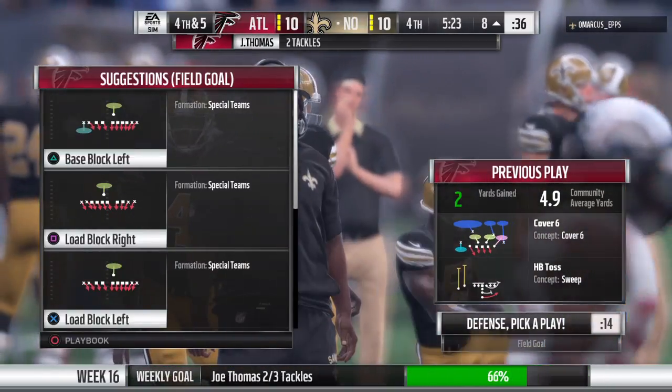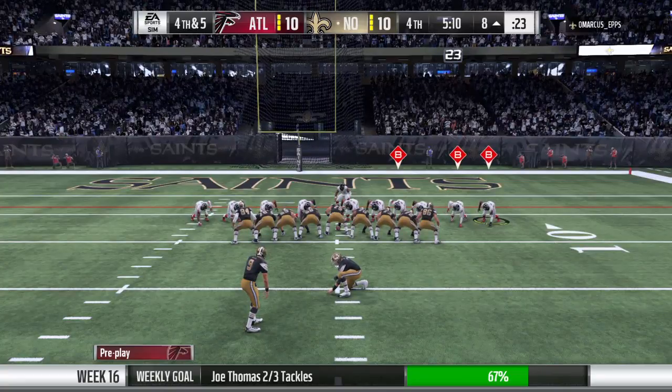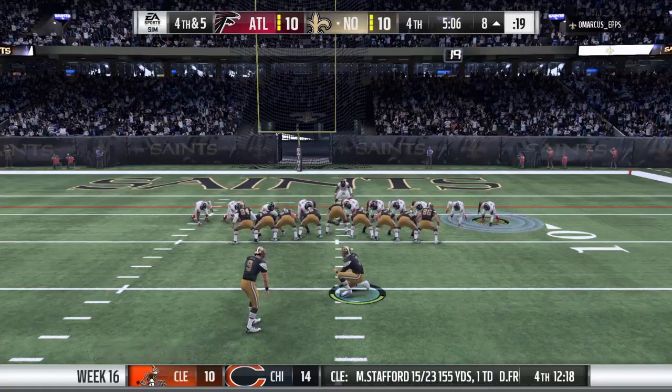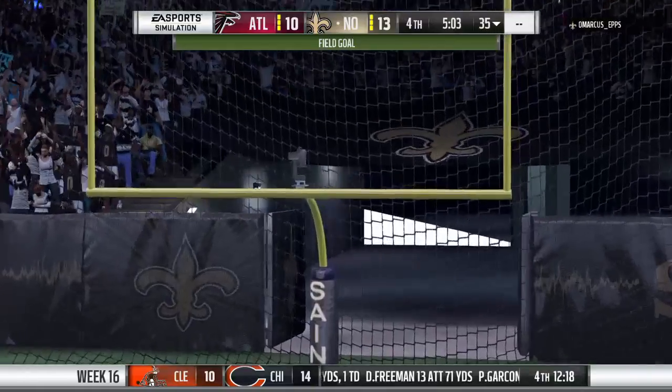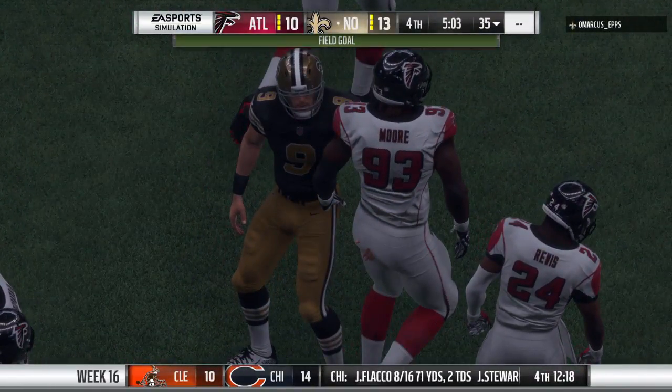It's 4th down. Have to kick this field goal, don't you? No question about it. Look at the clock. Look at the situation. Kick the field goal. And Tucker's kick right there. It's good. And they will take the lead at 13-10.